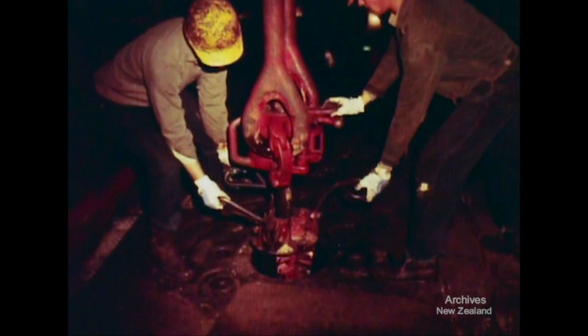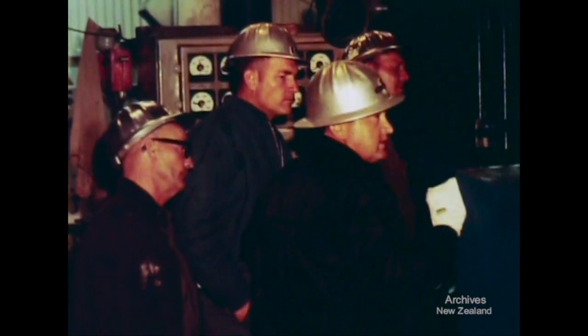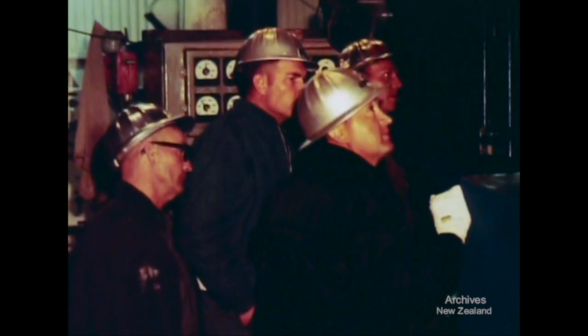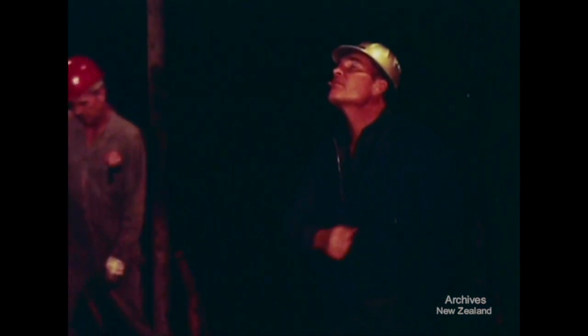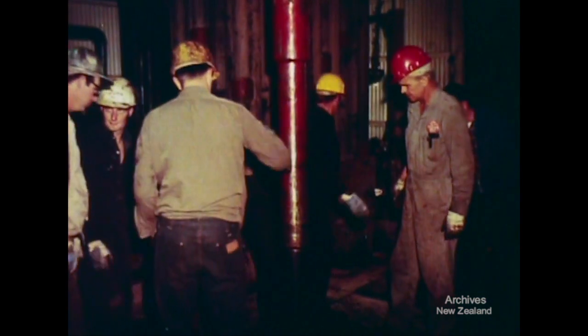It's midnight before the packer finally comes to rest. The hole is sealed, the job completed. Tomorrow morning, the final production test will tell these men whether they have been successful and help the oil consortium decide whether their multi-million dollar gamble should be proceeded with.